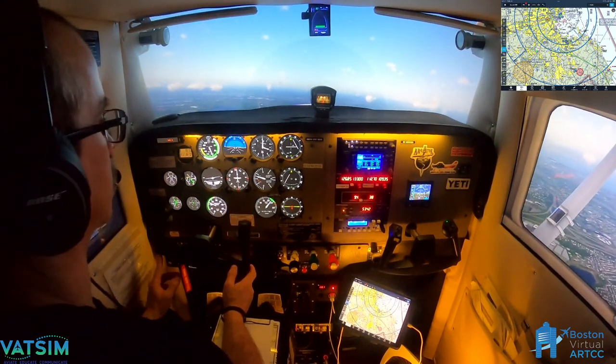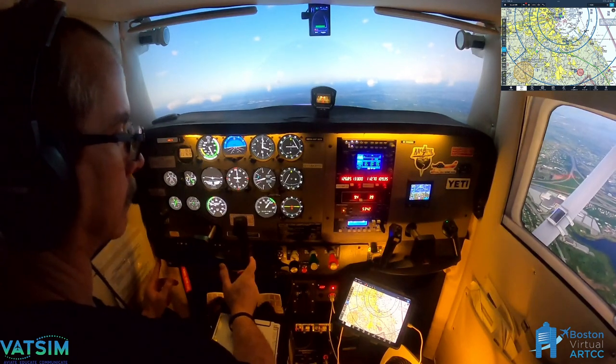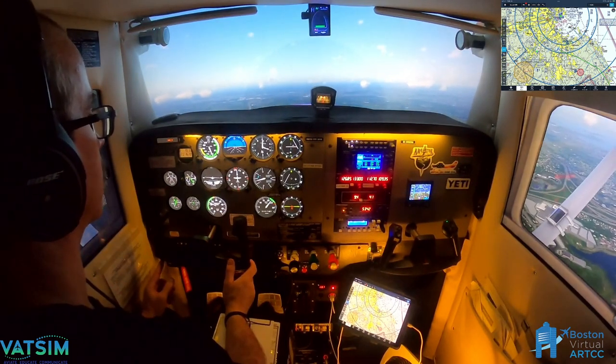Maybe bringing us in on a right downwind instead of a left downwind. Air Canada 8612, reduce speed 190. 190, Canada.